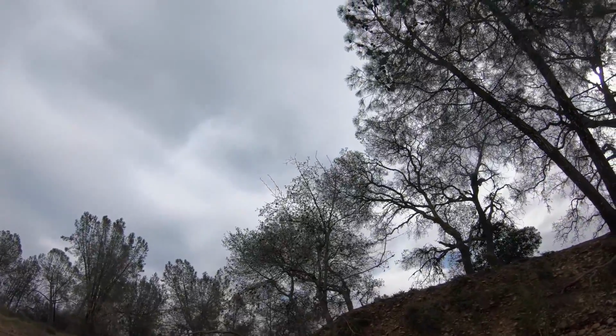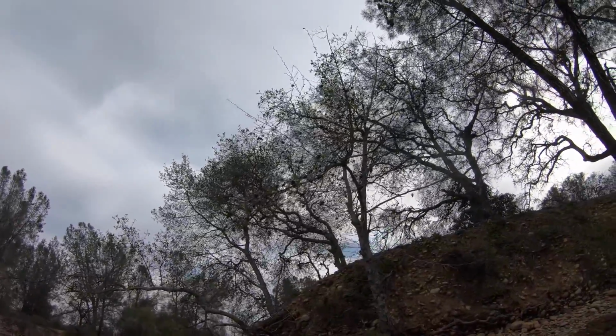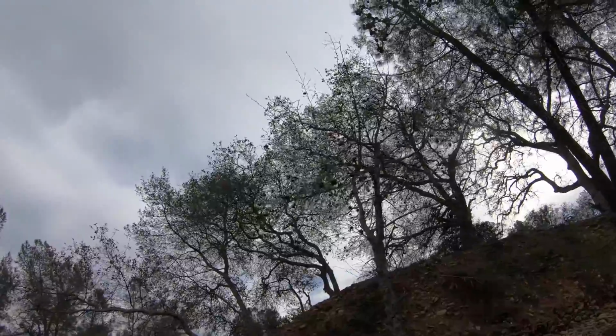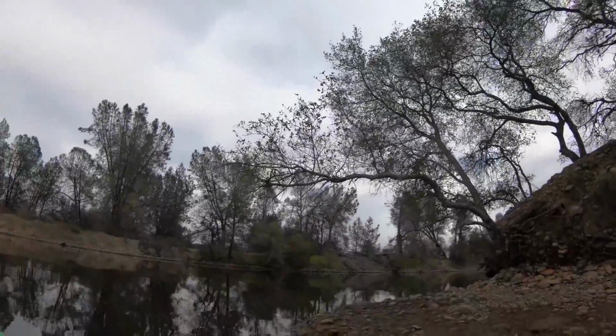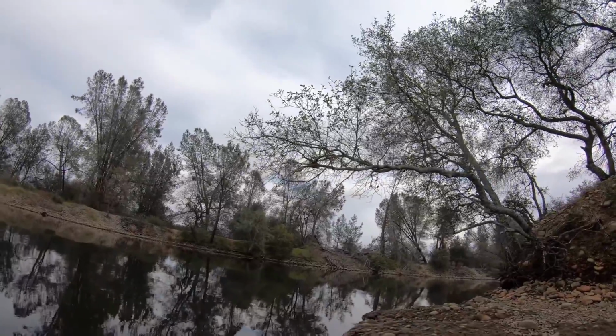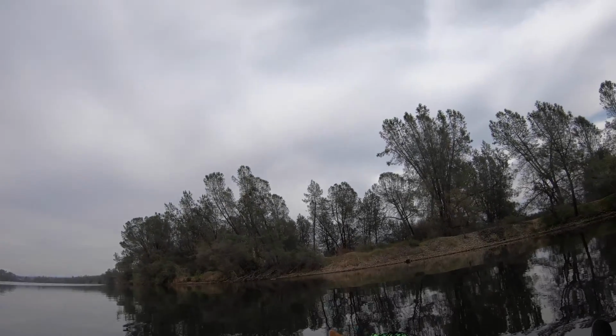What kind of tree is this? I thought it was a sweet gum, but it's definitely not a sweet gum. It's got some kind of very odd fruiting body on it. Oh wow. I guess the shore here is super steep. I was expecting to like push off. Whatever. Alright. Next scene.